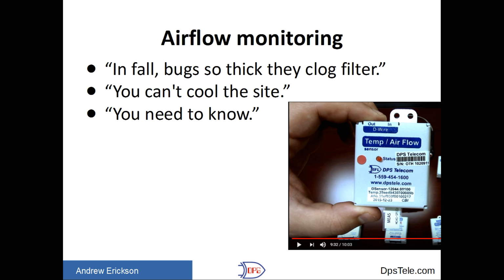And so a temperature or airflow sensor was handy here, because you can sense: is the temperature rising, and is the airflow not flowing? And so you'd know, oops, we can't cool the site. We needed to know that. Now we can get out there and change the filter. So this is a very curious way of Mother Nature striking at a remote site, but temperature and airflow was the solution. And just by monitoring that, you'd know if bugs had clogged up your filter.